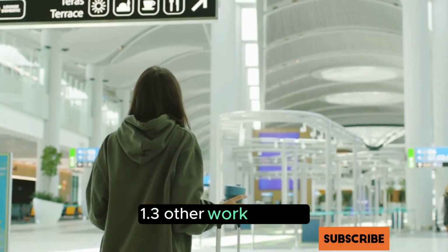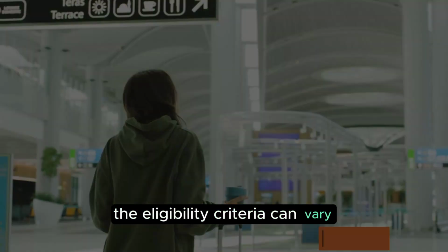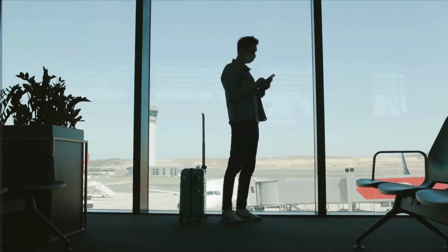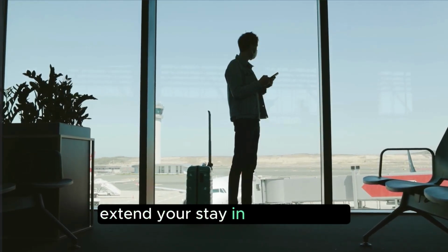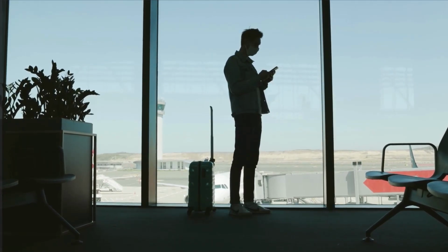1.3. Other work permits. For other work permits, the eligibility criteria can vary. For instance, Tier 2 general migrants who were issued a visa after April 6, 2012, will be subject to a maximum stay of 6 years. If you do not obtain indefinite leave to remain, ILR, during this time, you will not be able to extend your stay in this category, and will be expected to serve a 12-month cooling-off period.